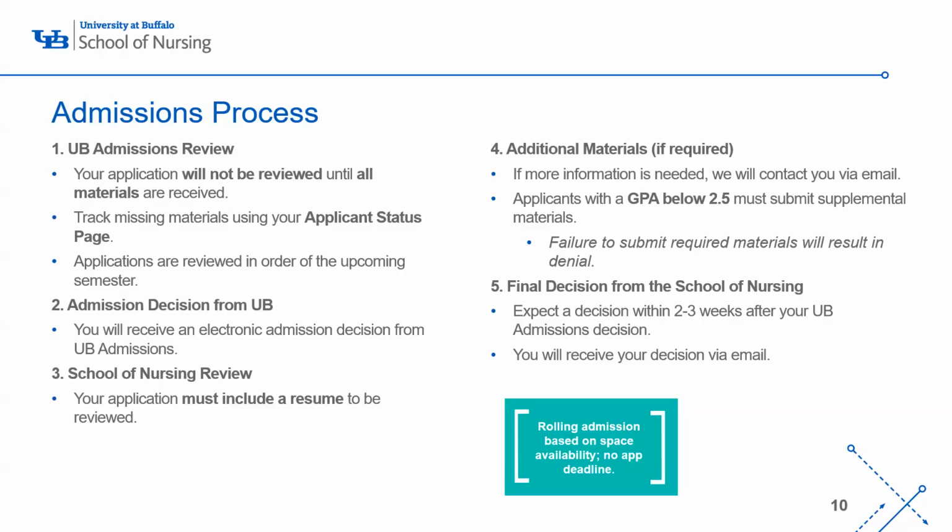Any applicants with a GPA below 2.5 are required to submit supplemental materials, and we would reach out to you via email at that time. We will give you instructions on what materials we need and a deadline for submission, and failure to submit required materials by that deadline will result in a denial. You will then receive your final decision from the School of Nursing, typically within 2 to 3 weeks after you have been admitted to the university, and your decision will come again via email.